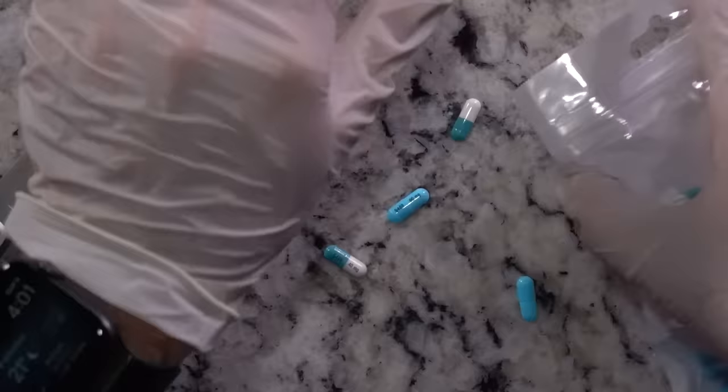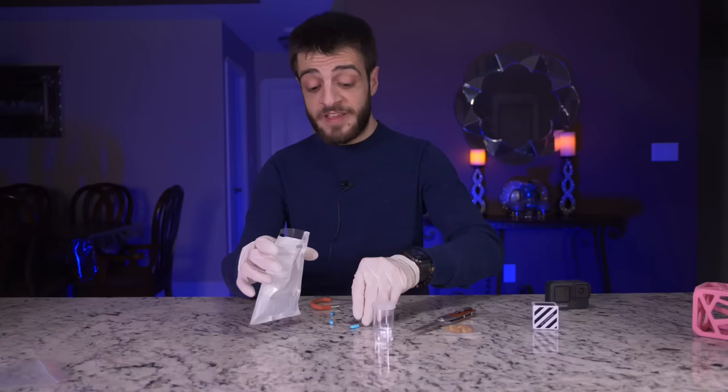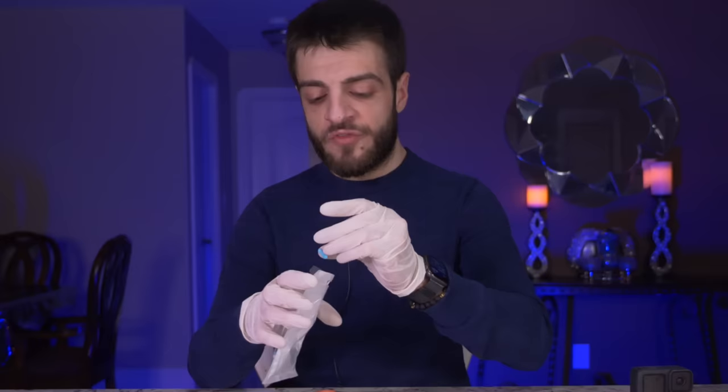So I'm going to take these and put them back in the bag because I don't know what they are. Heavily unidentifiable. And even if they were identifiable, it doesn't mean they are exactly that, because they came from the dark web. Don't forget. Two more items that went to the right side. This yellow bag is also going there.